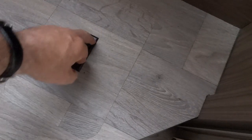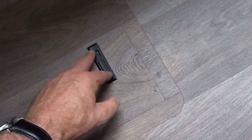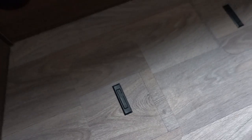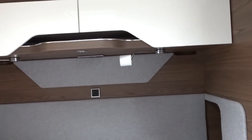Most of these on the floor are service hatches, but some of them, folks, are, yep, you guessed it, storage. So that's really useful for putting your shoes, and it's the same on the other side of the motorhome. Each side has a very useful shoe locker, which I absolutely love.